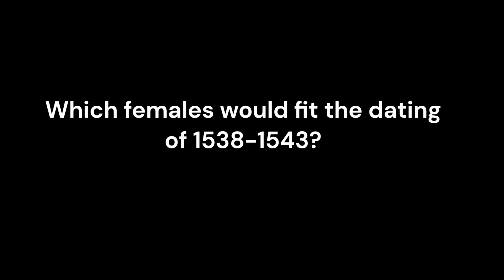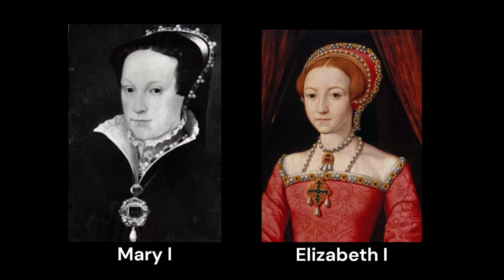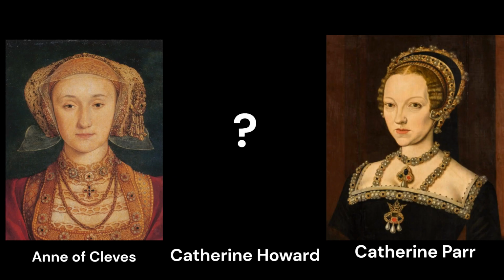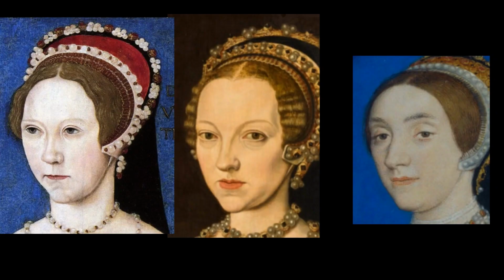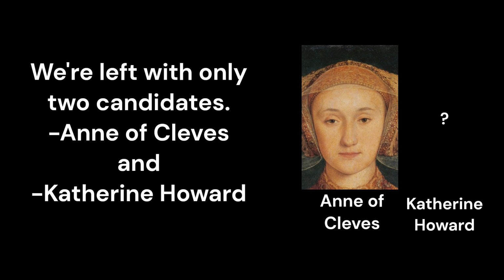So which females would fit the dating? Both daughters of Henry VIII, Mary and Elizabeth. Or the last three wives of Henry VIII: Anne of Cleves, Katherine Howard or Katherine Parr. Immediately we can rule out Elizabeth, because she's too young. Those jewels would look much bigger if a child wore them. Mary and Parr actually looked pretty similar, and the shape of their mouth and eyes in no way resembles the woman in the miniature. We're left with only two candidates: Anne of Cleves and Katherine Howard.